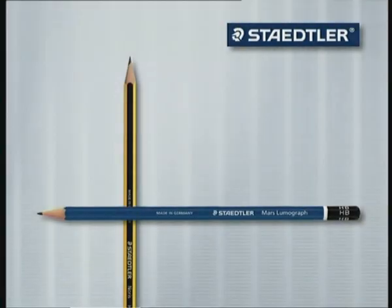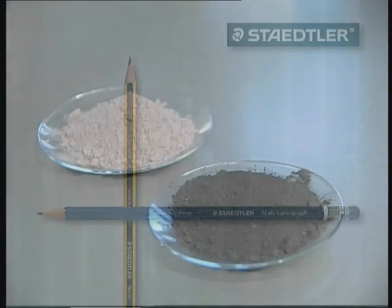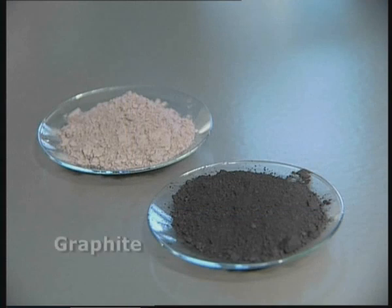The Staedtler pencil, a true classic among writing instruments. The world over, no other writing instrument equals the pencil when it comes to popularity. Despite this, only very few people are actually aware that pencils, or to be more precise, pencil leads, have nothing to do with lead, but are instead made out of graphite.